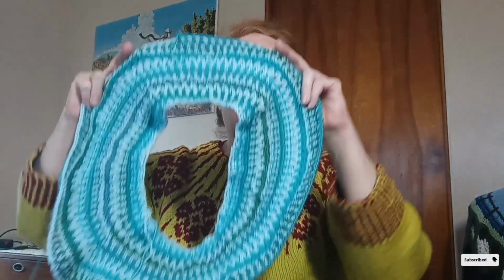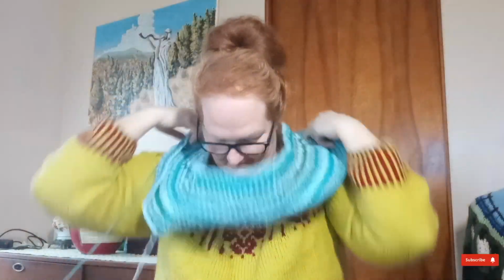Anyway, now for my next work in progress, and oh, I am loving this one. This is a design by Katarina Designs, and I've just got this much finished so far, and I'm already seeing that the neck is quite large. Now, I followed the pattern to my size, because she says cast on 109.